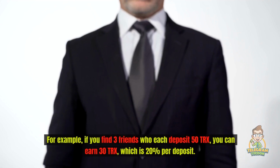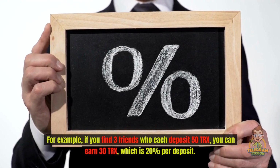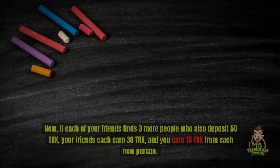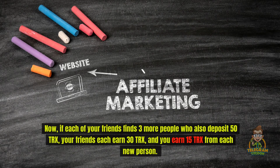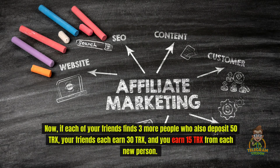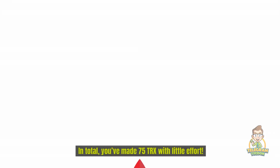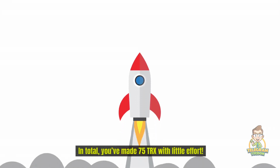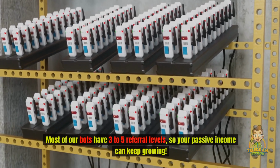For example, if you find 3 friends who each deposit 50 TRX, you can earn 30 TRX, which is 20% per deposit. Now, if each of your friends finds 3 more people who also deposit 50 TRX, your friends each earn 30 TRX, and you earn 15 TRX from each new person. That's 45 TRX from these new referrals. In total, you've made 75 TRX with little effort. Most of our bots have 3 to 5 referral levels, so your passive income can keep growing.